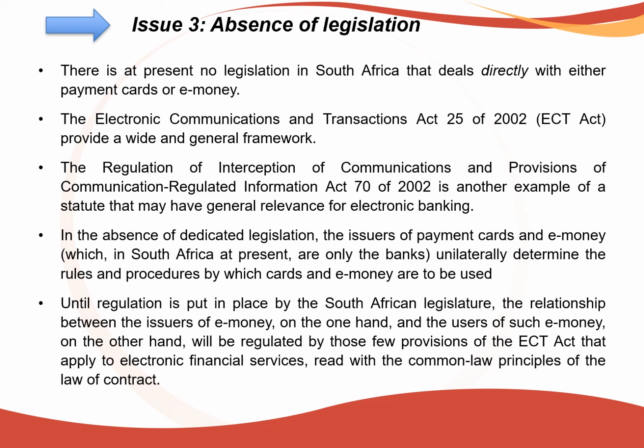The final issue that we are going to discuss is the absence of legislation. There is at present no legislation in South Africa that deals directly with either payment cards or e-money. There are acts that have general relevance for e-money. The Electronic Communications and Transactions Act 25 of 2002, which is referred to as the ECT Act, provides a wide and general framework for the facilitation and regulation of electronic communications and transactions, including electronic transactions for financial services, but it does not deal exclusively with electronic banking services.